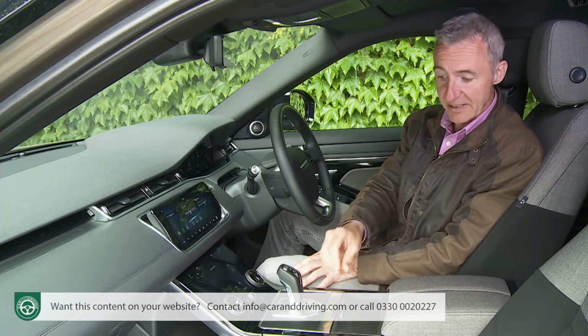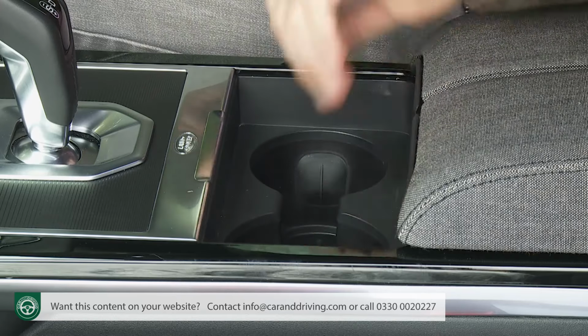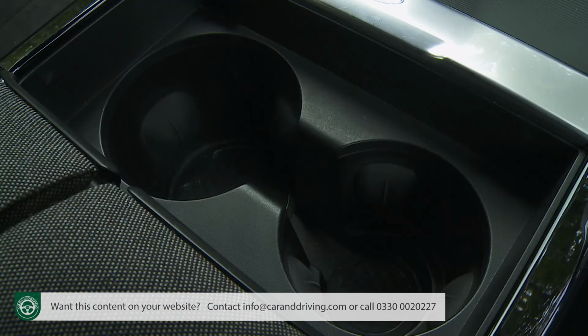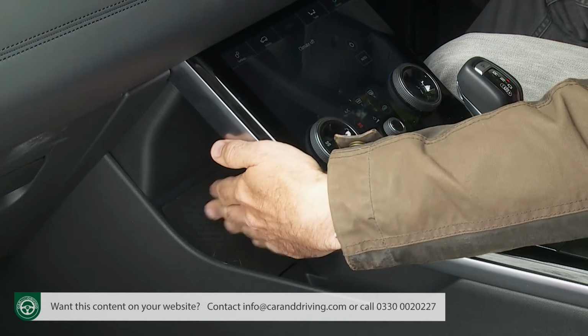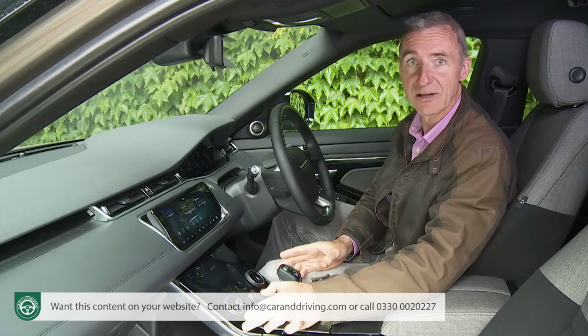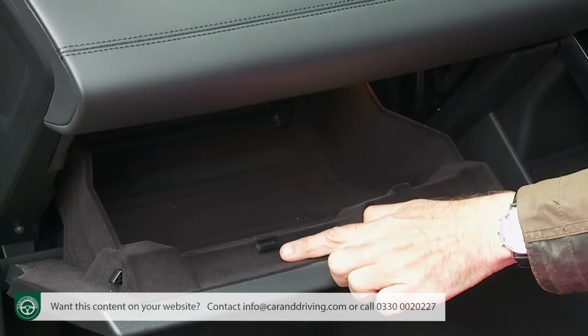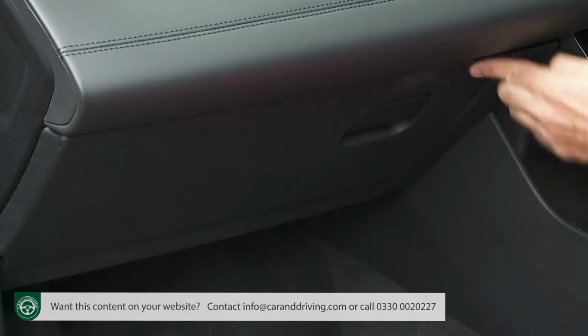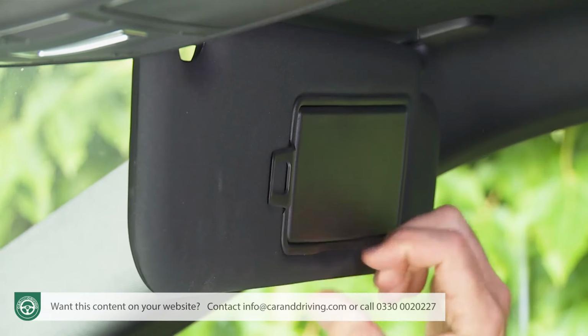Now, this storage area sits just behind a shallow tray, which lifts away to reveal a couple of cup holders. While further forward, there's a hidden area behind the centre stack that's large enough to take a tablet with narrow pen slots on either side. The glove box, which incorporates a pen clip, is also decently sized. There's an overhead compartment for your sunglasses, and there are ticket clips here on the sun visors.